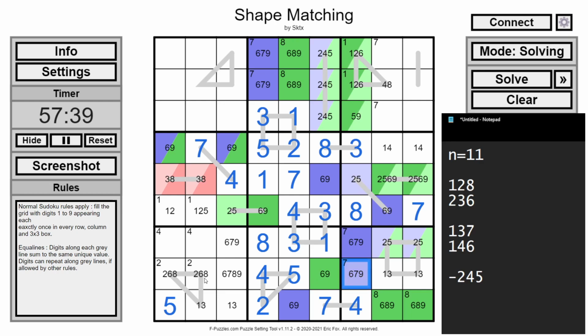If this is dark blue, this will be 8. This will be 7. This will be 7. 8. It's a 1 there. I think that's fine. Yeah. I don't see why that breaks anything. It does feel like we're close, though, doesn't it? So if this is light green, one of these is light blue.